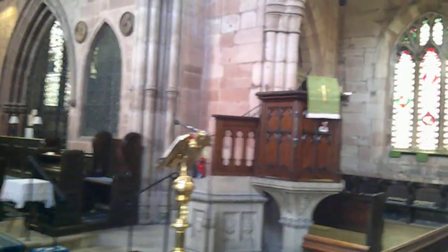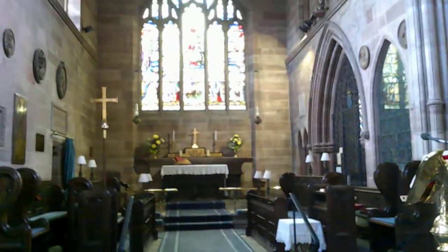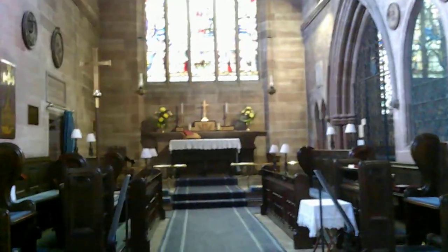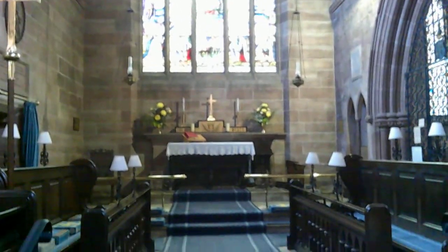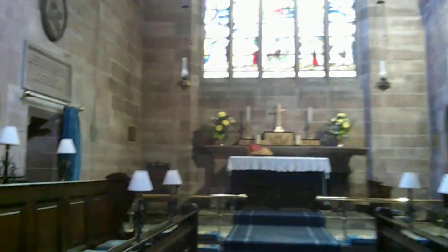Because you've got Lord Crewe and the family as the patrons, an awful lot of money is available for restoration in the 19th century. No expense spared, really. And it's all done quite well. It's not incredibly high church here, although there is a certain high church element. There usually was, unless you were a very determinedly Protestant nobleman.